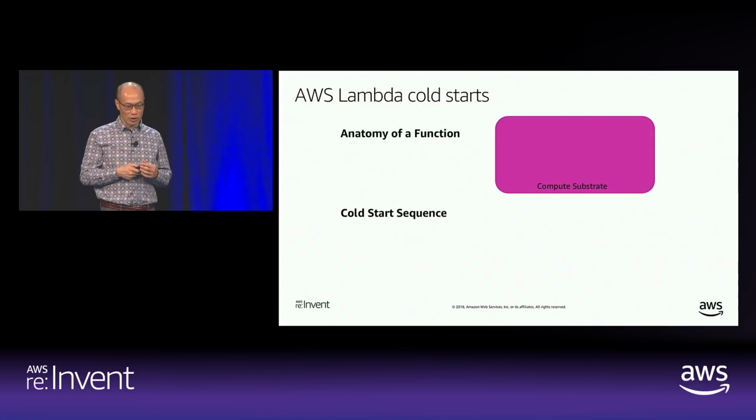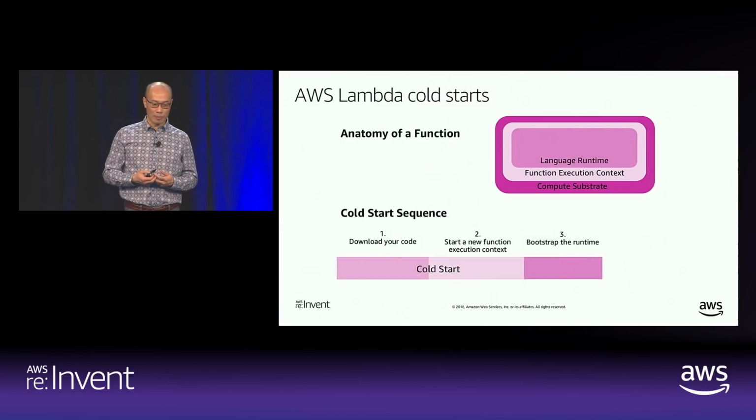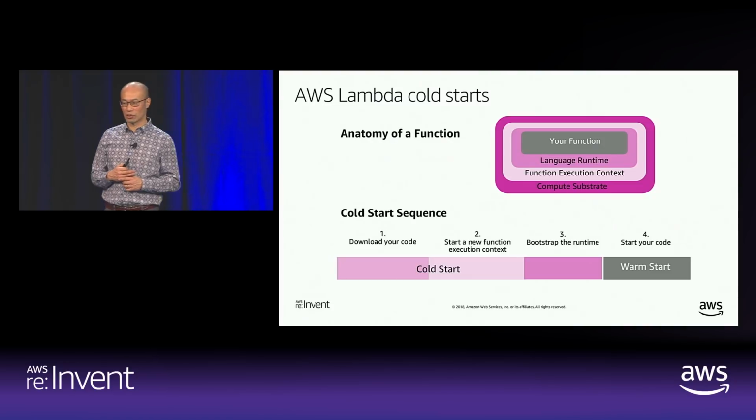The other thing to note is the cold start with Lambda. When it's the first time that your code is being invoked inside a Lambda, it takes time for the Lambda service to create the context, download your code, start a new function context, bootstrap the runtime, and then actually run your code. Cold start usually happens only at the beginning. So when you're in steady state, you don't really have to worry so much about the cold start. It's only at the beginning. But in a case where you're really concerned about that latency, this is something you do need to pay attention to. So it's a pretty in-depth topic.